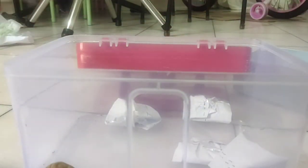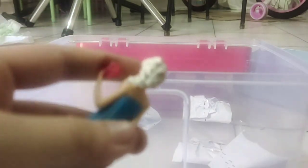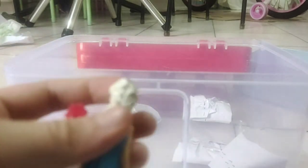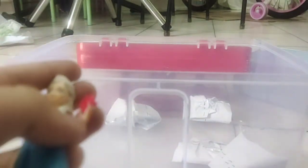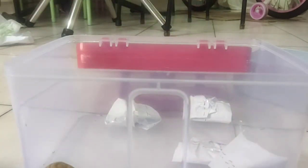Whoa, we get Elsa. Elsa is super nice always, and I really love her. Do you guys know what's Elsa? Always, I love it, and always I watch it. Alright, so her hair is white color, and her snowflakes actually is not red color. Actually, it is white color. Oh my goodness!